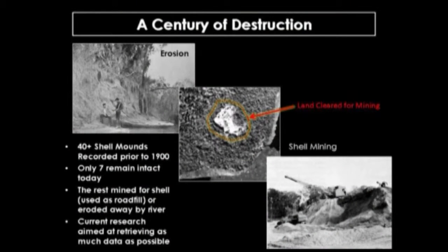That was taken away for shell mining, which really kicked off in the 1920s and 1930s. We know that there were at least 40, if not upwards of 100 of these mounds throughout the valley. But again, most of them have been wiped out except for 7, which are now in state parks or federal parks property, so they're preserved.